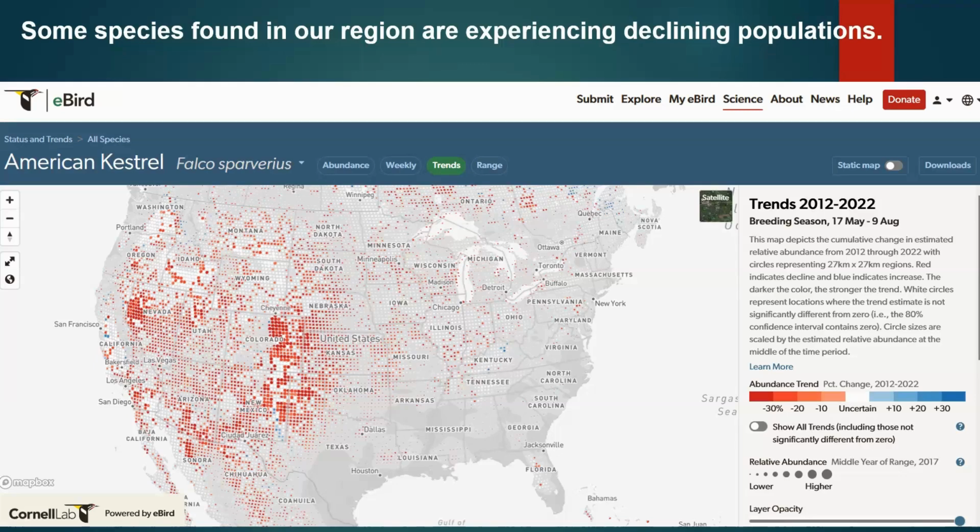We're still trying to understand what's driving the decline. It has many ecological problems. It's linked to a number of different factors, and rest assured, there are quite a few people working on this and trying to get to the bottom of it.